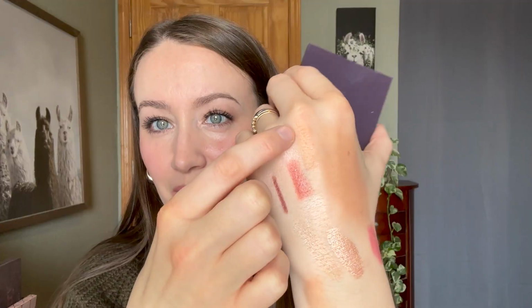Moving on to the bronzer, I have the shade Light. This is very similar to the Makeup by Mario one. That's what it looks like, just lightly swatched. So it has not a whole lot of pigment to it, but beautiful blendability. It looks really, really natural on the skin, just like all the Salt New York things do. Very, very natural.